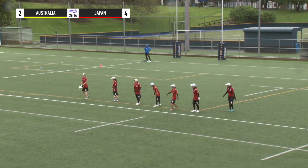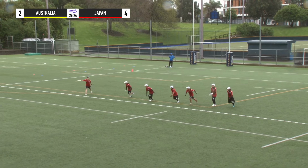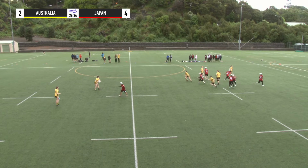We see the signal for readiness from the Australian side. Japan displaying the disc. And there's the pull with that upwind. Touches down a little bit outside of half. We see Japan go back to the match defense, although we've got players covering that extra deep space.